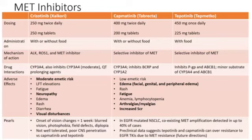I think this is something where we might see MET inhibitors either in combination with EGFR at some point or potentially used when we have resistance to EGFR TKIs. So this could be a part of non-small cell lung cancer that continues to progress.